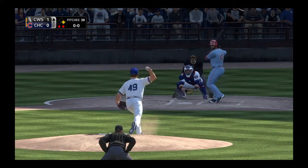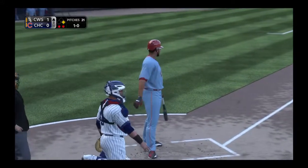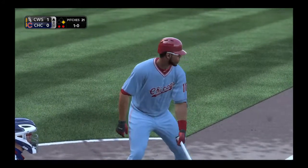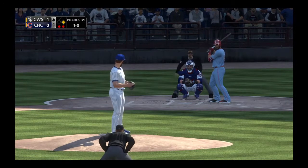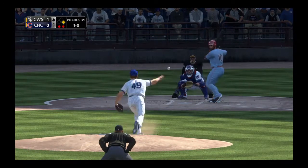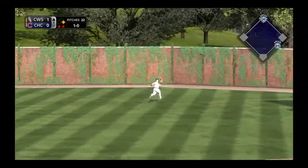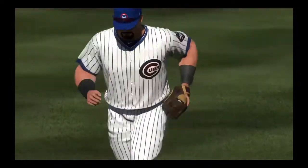Edwin Encarnacion now, as the first pitch to him is taken low and away for ball 1. Encarnacion is a prolific power hitter, and you probably didn't need me to tell you that. Doesn't matter what kind of pitching he faces, there's a lot of pop in that bat. The 1-0 home. Hit the other way out toward right field. Torres is in pursuit. He gets there to make the catch, and that ends the inning.